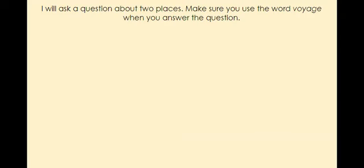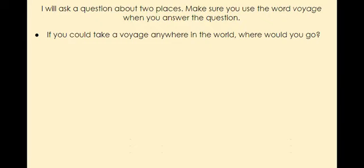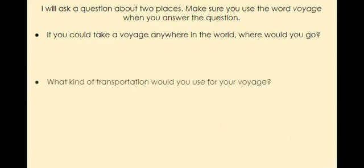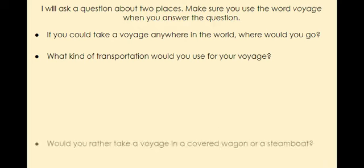And there's going to be two places. Make sure you use the word voyage when you answer the question. If you could take a voyage anywhere in the world, where would you go? What kind of transportation would you use for your voyage? So if I was taking a voyage to Egypt, I would have to take a plane.